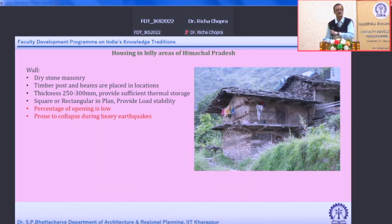But there are still some problems. The problem is, again, the opening, which we have not addressed yet. This masonry is very prone to collapse in time of earthquake, and Himachal is one of the areas where there is a huge amount of earthquake. Fortunately, after 1992, there was an earthquake in Himachal, known as the Uttarkashi earthquake. In that, there was a lot of damage.